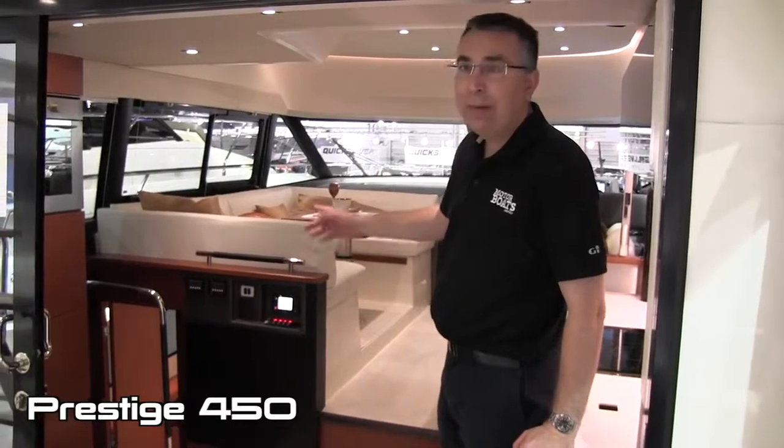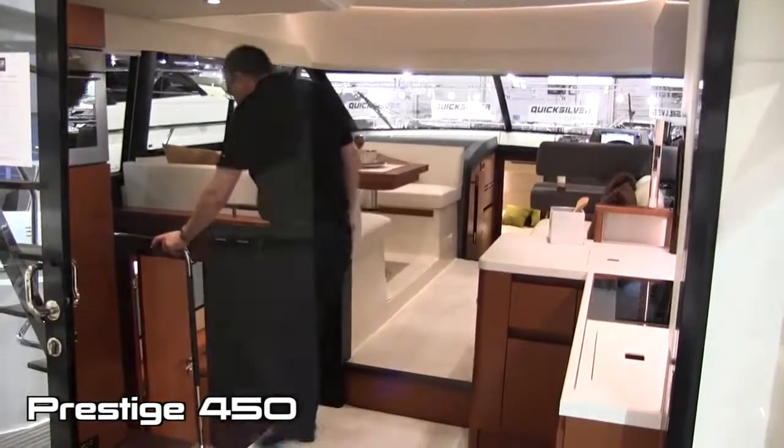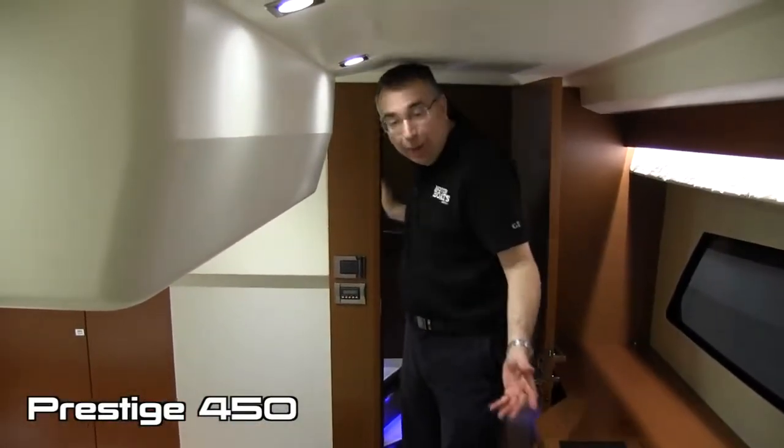But where this boat really differs from any other 45-foot flybridge boat that I've seen recently is over here, because there's a completely separate stairwell here, and this takes us down to the owner's cabin. As I say, this really is absolutely unique.